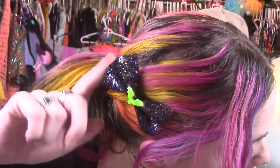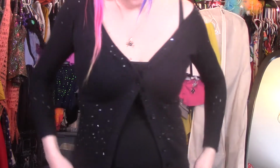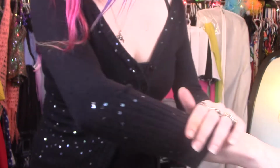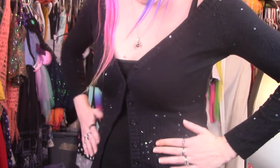And this could be one of Delia LaFay's bows, but I thought this was super cute because there's green in this outfit. And then I have this cute little cardigan. It's a little bit tight, so I could probably pick something else. And again, I'm just wearing the plain black tank top underneath. But it has all these little sequins throughout. I think this is old Delia's, but yeah, it looks like I'm busting out of it because it's just like a really small cardigan, but you get the idea.